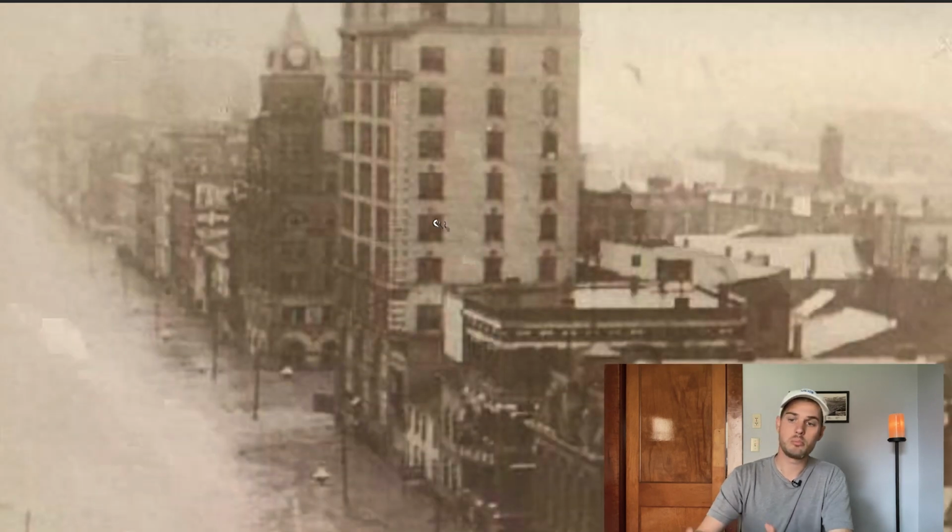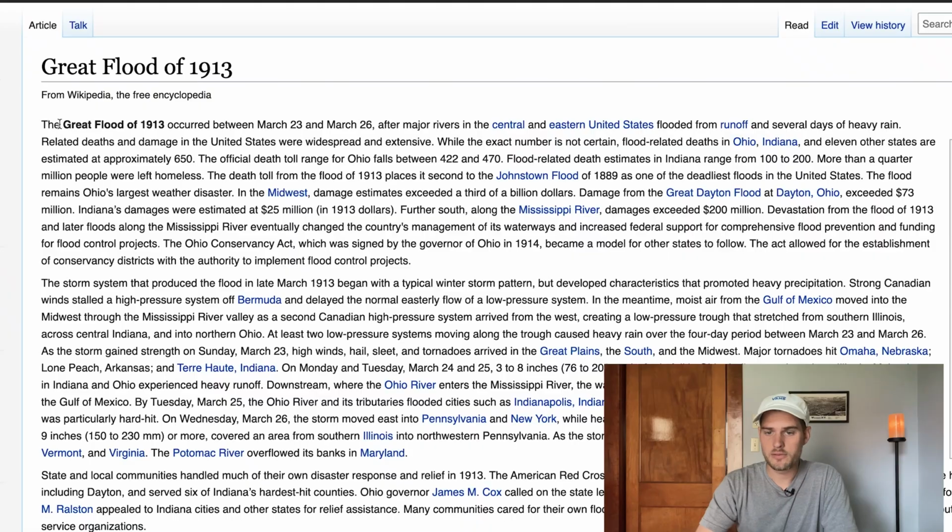There were ones well before this. So we've got the Great Flood of 1913 occurred between March 23 and 26. So a few days, like this happens quick. Major rivers in central and eastern United States flooded from runoff and several days of heavy rain. So boom, storm rolls in and just drops tons and tons of water within just a few days. And all of a sudden, you've got an entire city flooded. The death toll from the flood of 1913 places it second to the Johnstown flood of 1889. Okay, we see another one not even 25 years earlier.